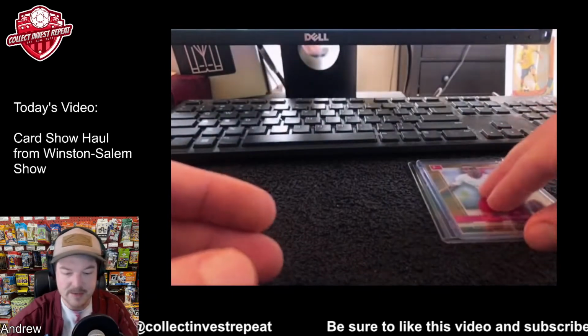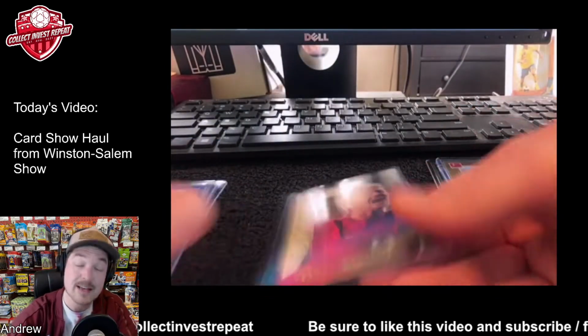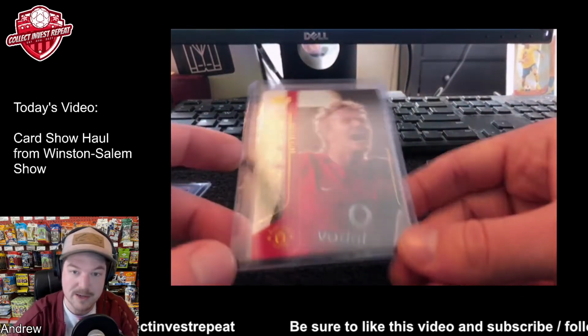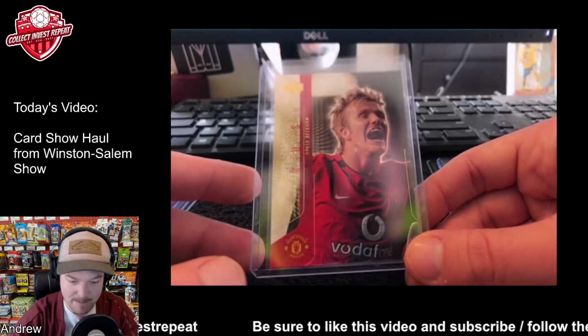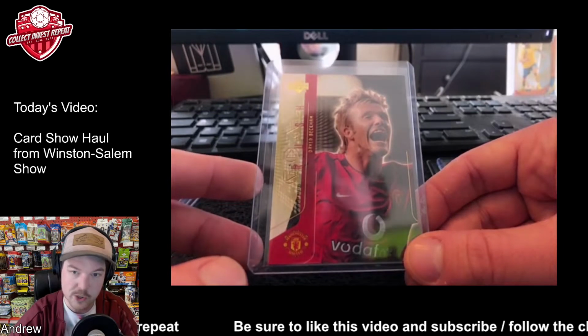He did have some other cards I was interested in, but this was the second table I walked up to, so I really didn't want to spend all my cash at the beginning. Next up, we have a David Beckham, and this is called Goal Rush from Upper Deck.